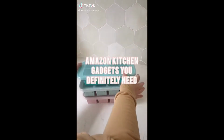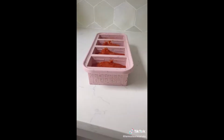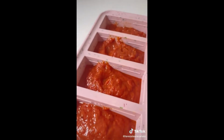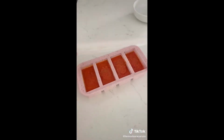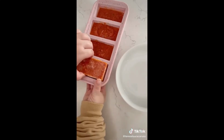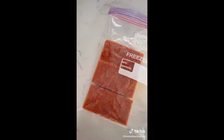Amazon kitchen gadgets you definitely need. Okay, so these are called super cubes and they're going to completely change the way you meal prep and store food. After you're done eating or cooking in bulk, you fill up the silicone cubes. Then you add the lid and pop it in the freezer. When you're ready to eat, everything is frozen into the perfect portion, and because of the silicone, they pop out so easily. And if you like to store a lot after they're frozen, you can actually put the cubes into freezer bags and keep reusing the same tray.